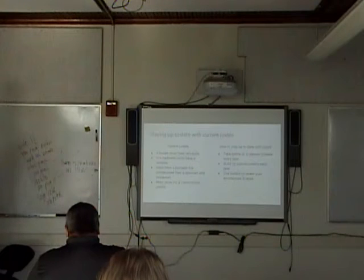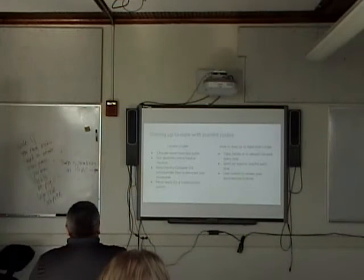So, staying up to date with current codes. These current codes are off the Vermont, I can't remember the name of them, but these are the Vermont Codes. A house must have 2 exits. Any bedroom must have a window. There must be a portable fire extinguisher that is serviced and inspected each year. And before you build anything, you must apply for construction permits.